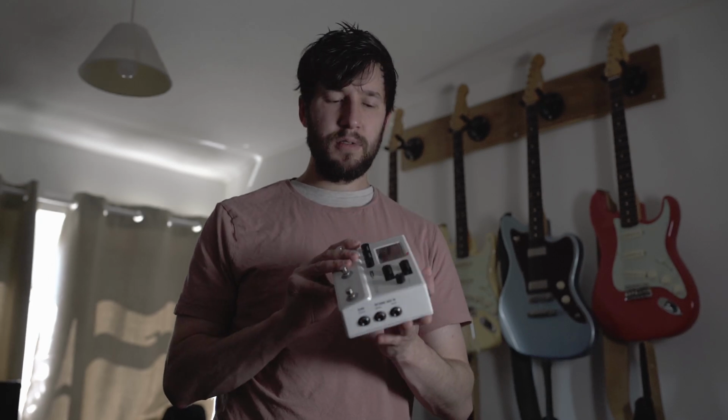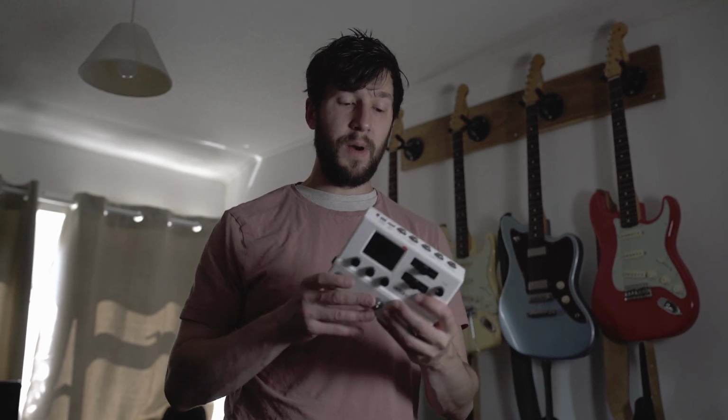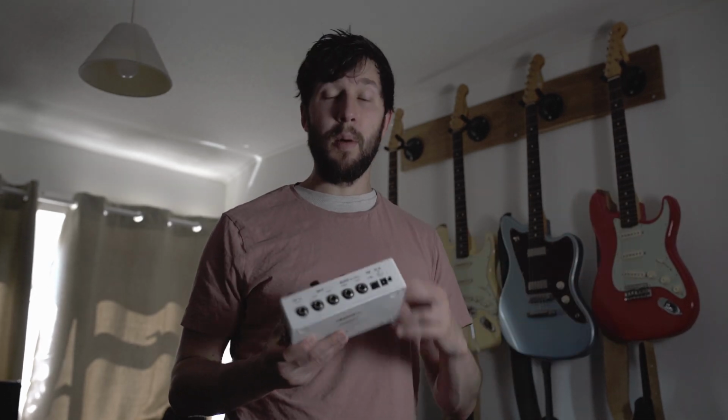3 snapshots. The HX Stomp XL has 4, but also it's nearly twice the size, and you obviously get a bunch more buttons, but I don't think that necessarily beats the HX Stomp in terms of what that does and how that fits into people's boards.